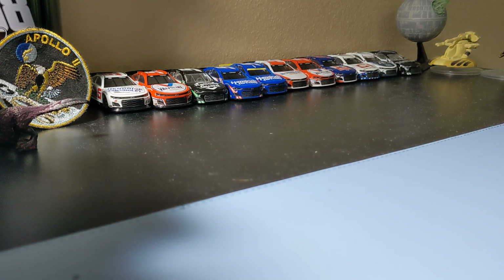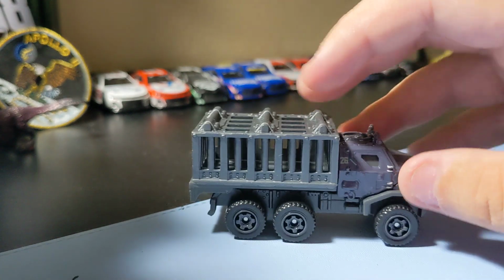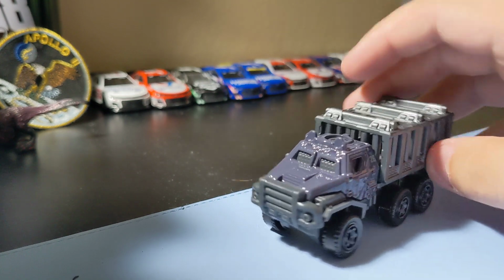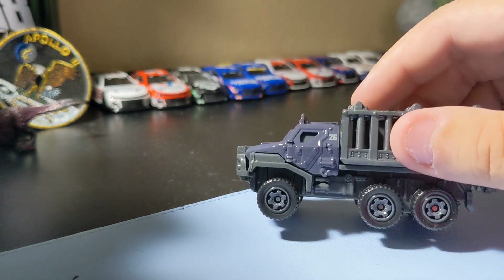Next up is this truck from Fallen Kingdom. I forget what it's called. It's an okay truck. Already had one of these, but this one's a different color, and I thought it was cool looking. A little military kind of truck. So that's pretty cool.